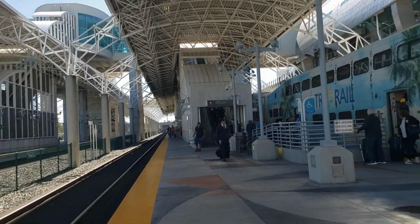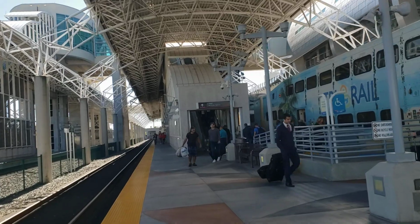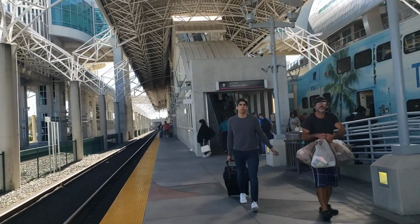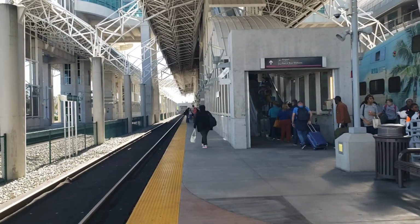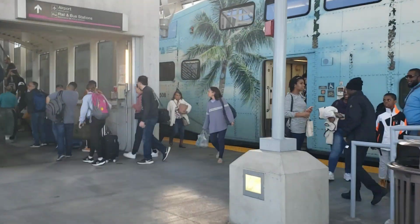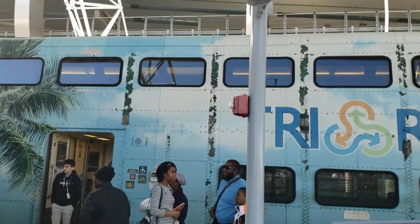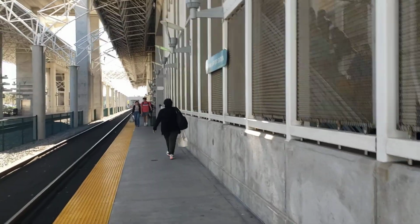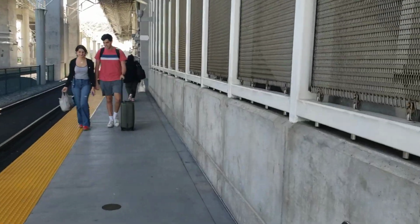I'll move over to the other end of the platform to get a little bit of a better view of the train. I don't know if anybody can hear me over the noise that the train's making. Vibrations coming up over the feet of everybody on the platform. Boy, that paint's peeling away. Hopefully we'll get the new look rolled out sometime soon.